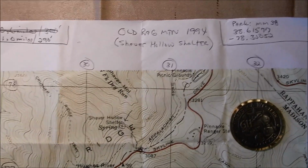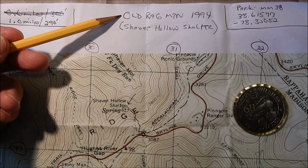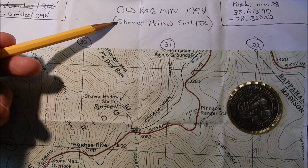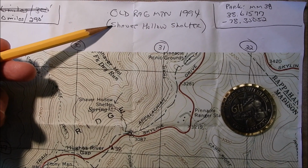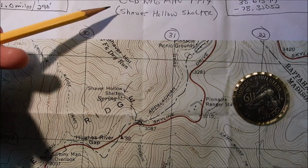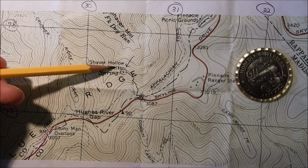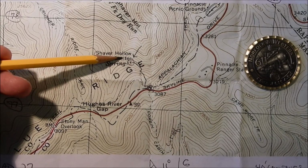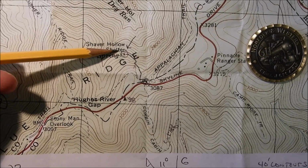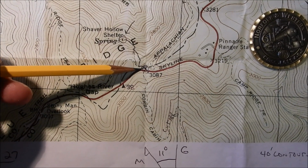This is a map of today's hike. The quadrangle name is Old Rag Mountain 1994, and I was hiking to see if I could find the location of this shelter, Shaver Hollow Shelter, which is shown on the map here, but it was taken down by the Park Service. I don't know exactly when, but way back in the 1960s sometime, because they decided, I think, it was too close to Skyline Drive.